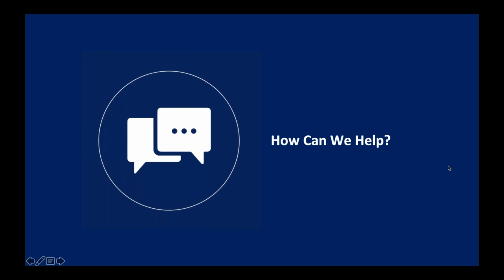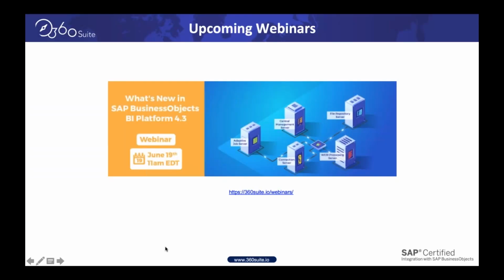Then we've got a question: is 360 Suite part of SAP HANA? The answer is no. 360 Suite is part of our own software solution. It's a third-party solution that plugs in to help BusinessObjects customers get greater visibility, reduce the risk associated with managing BusinessObjects, and bring efficiency, automation, bulk capabilities, compliance, all those other topics we were talking about. However, if you've got BusinessObjects in association with HANA, you can certainly use a lot of the capabilities to help bridge the gaps between those two applications, as well as any other data source you might be using for BusinessObjects.